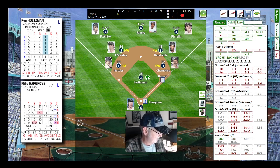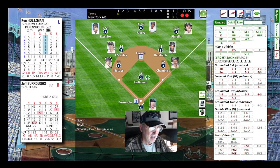Just kind of pitch, and it's a 16, which will be a ground ball to shortstop, and Fred Stanley has no play at second. He's going to go across the diamond and gets Hargrove at first. So Hargrove moves to second with 2 outs, takes his lead. Holtzman looks at him, looks at Healy now, and gets the sign to the belt and deals to Jeff Burroughs.